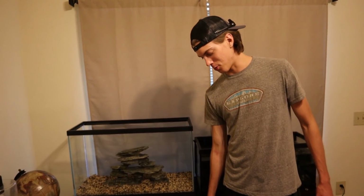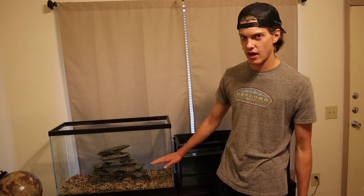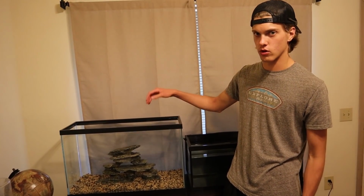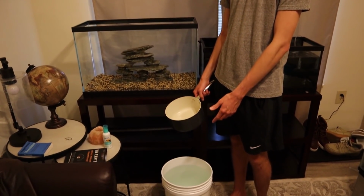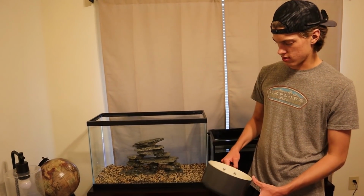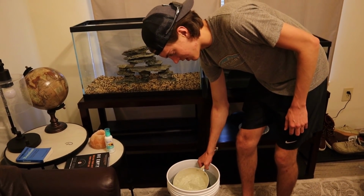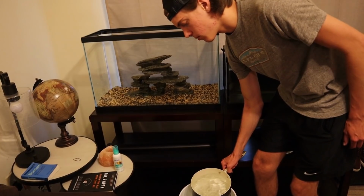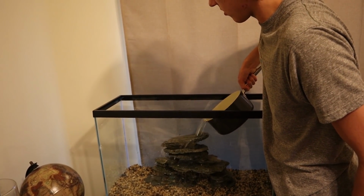All right, so we got a bucket of water right here. Before we put in all the plants, we're gonna get the water to halfway because the plants will float up and we'll be able to work with it better. So we have a full bucket right here. We would just dump it straight in, but that would disrupt all the gravel. So we're gonna go with the old pot technique. We're just gonna do it a little bit at a time, at least until the bucket is a little less full. Pour that on the rocks.